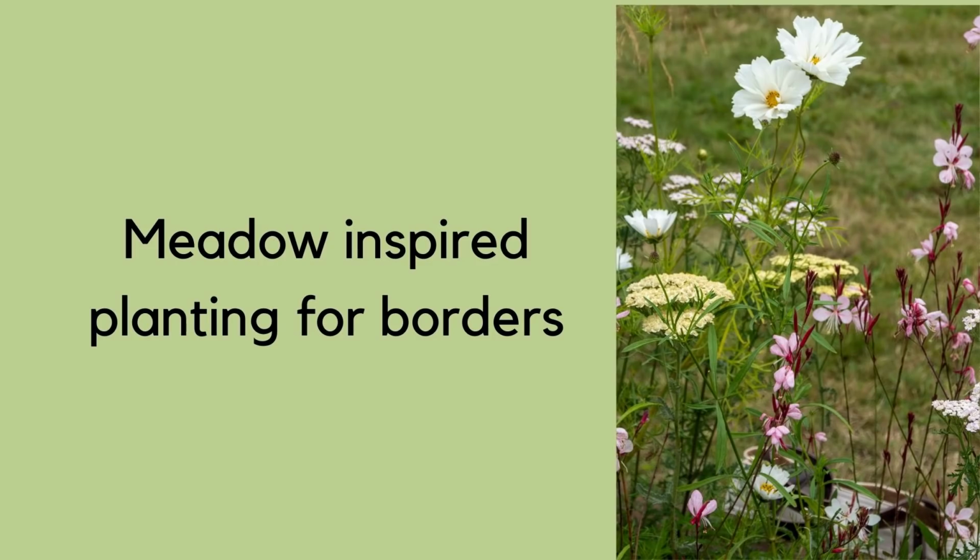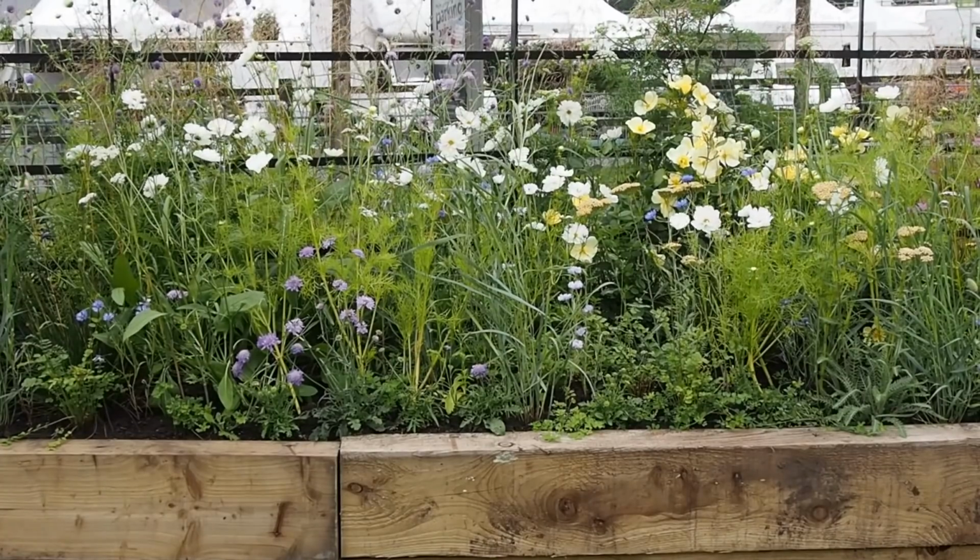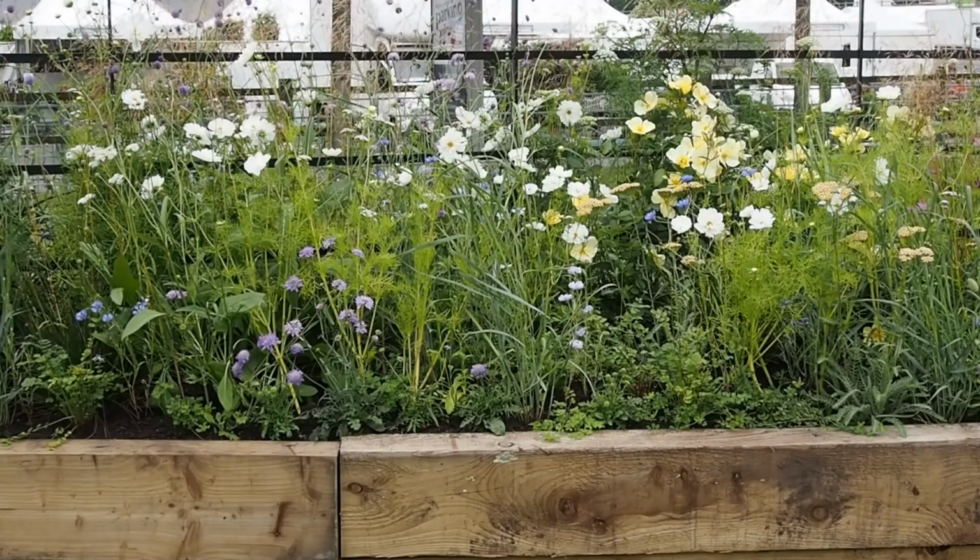So moving on to the meadow-inspired border. This border was created by Tina Worboys and it won Best in Show in Gardeners World Live. And I can see why it did, because it is very, very pretty.